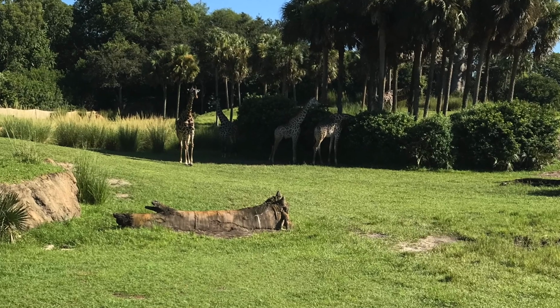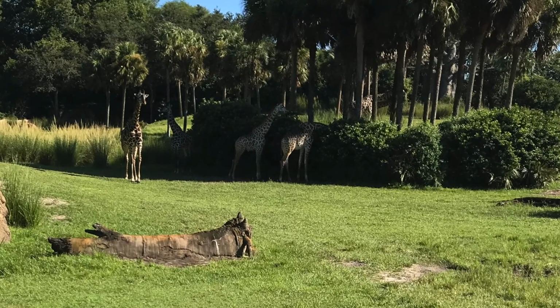It is pricey, yes, but I think it is 100% worth it, especially if you've done Kilimanjaro 1,000 times. It's such a cool way to experience that attraction while also learning about all of the animals that call the savannah home. I would like to do it in the morning next time, just to get a different time frame and a different experience that way, and for maybe it to be a little bit cooler because it's Florida. It can be really hot. So I say go for it. If you are thinking about doing the Wild Africa Trek, it is 100% worth it.